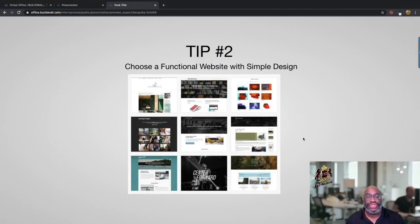So tip number two, choose a functional website with simple design. Now, you see a lot of websites out there that are overpowered, with a lot of images, special effects and everything like that. You want something simple and easy. Many beginners believe that their customers will not take their business seriously if they don't have their website professionally designed. Getting a professional to custom design your website can be very expensive. For my company, LYD Marketing, we charge literally from $800 to $2,000 to make a website for business owners. So it can be expensive if you want something very elaborate, with many pages, special effects, parallax, all this stuff. It's not needed when you're just starting out.